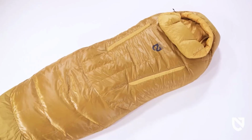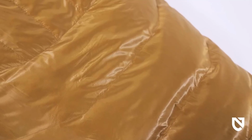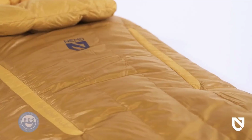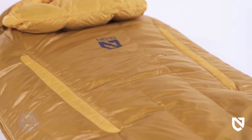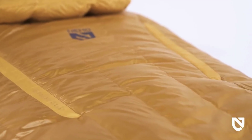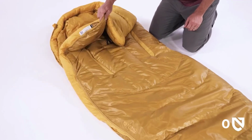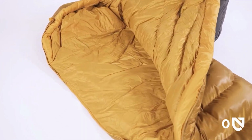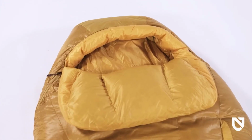On the flip side, roomy bags like the Disco are less heat efficient because your body has to warm up the extra space. This shouldn't be a big deal if you're mostly using the Disco in temperatures that are above freezing, but it's something to consider before purchasing if extra wiggle room isn't your main priority. The spacious spoon shape isn't the only thing that sets the Disco apart. This bag has several unique features, like a pocket to hold your pillow in place and Nemo's signature thermo gills that help vent heat on warm nights.